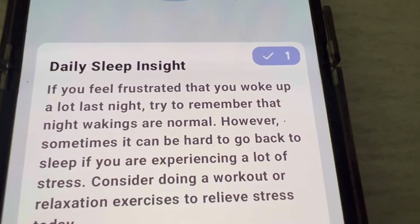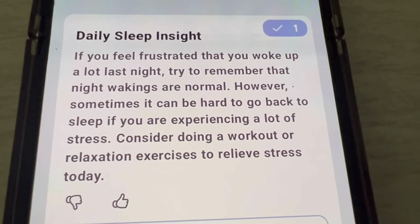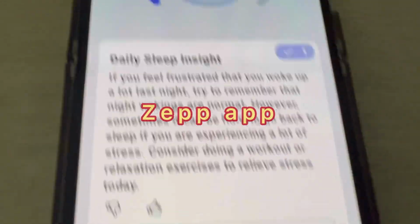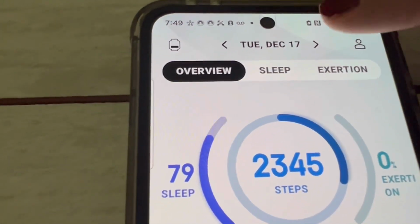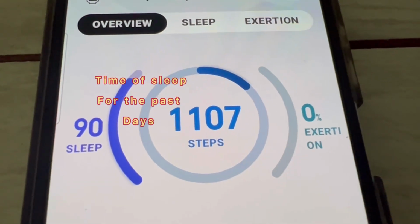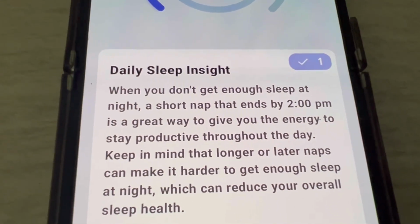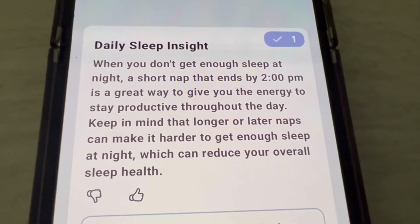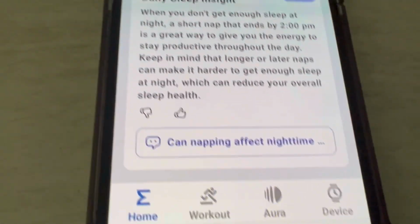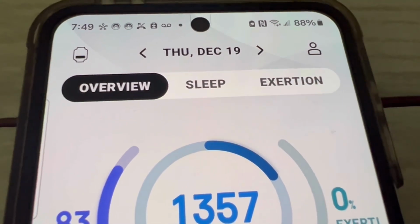So basically just showing you what shows up in your app, your Zepp app, when you're using the Bip 5 smartwatch Amazfit. And that's Wednesday. And again, it tells you if you need to do naps or if you had enough sleep. And then that was Thursday.